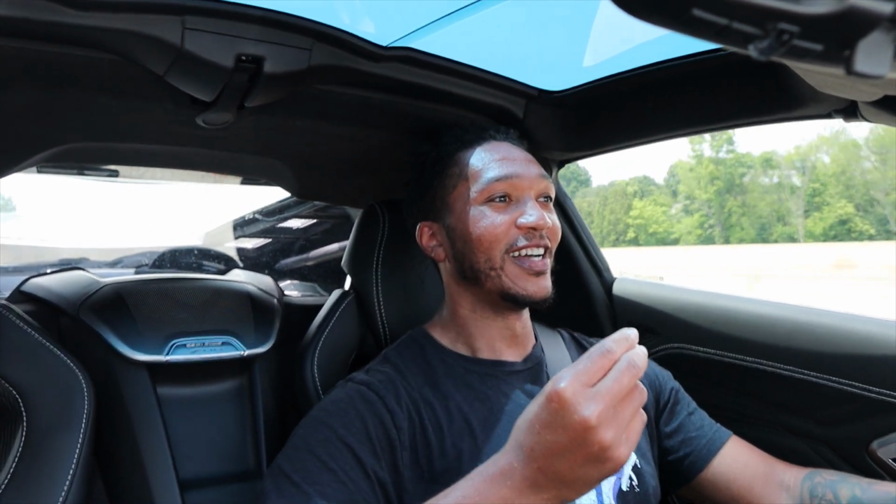Unmatched power, comfort, and style. This car is what I would like to call perfect. I have never reviewed a car and used the word perfect when reviewing it, but this is the closest that you're gonna get to perfect. The size, the speed, the sound, the roar. I'm gonna put the windows down just in case you can hear this car over the noise of the wind.